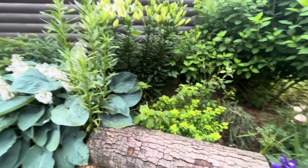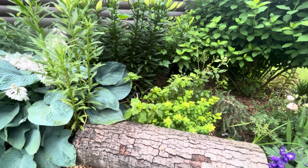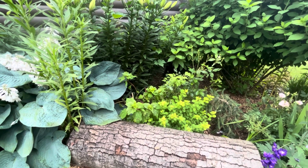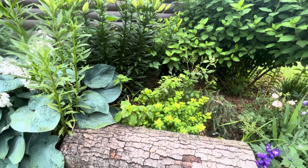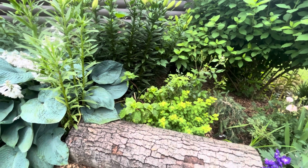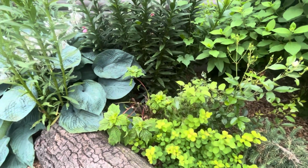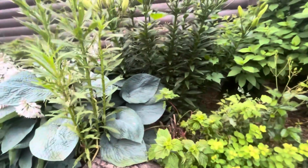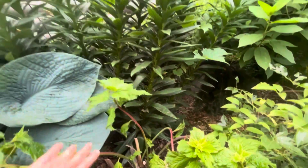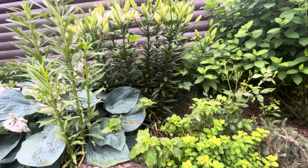I did move this hardy hibiscus out from underneath the hosta, and the stems seem really weak. I don't know if it's just because I moved it, or they could just be bent because they were growing underneath the hosta. I have one that's still trying to grow there underneath the hosta. I should reach in and try to prop it up with the hosta maybe. There we go. So it can get some sunlight, hopefully bloom.